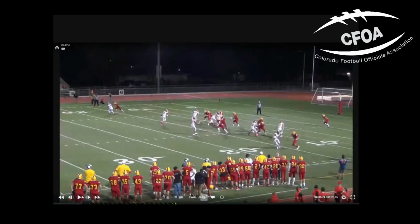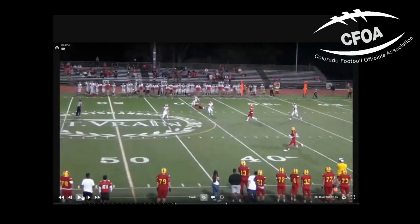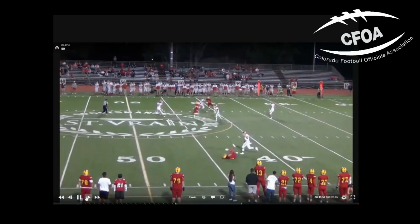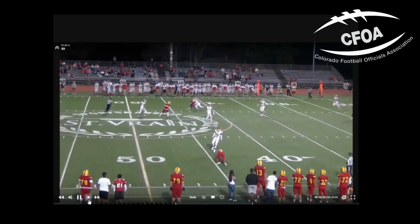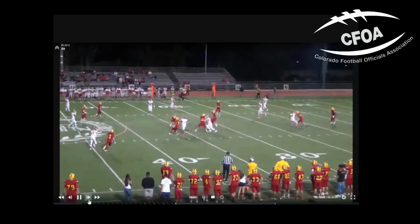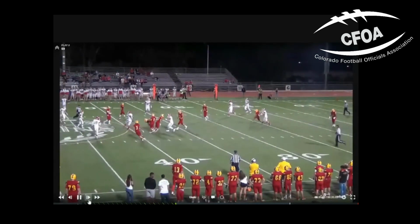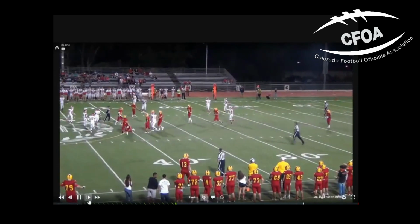Chuck, what do you think of the back judge on this play? I think he did a pretty good job. I would slow down and probably stop. We've got a lot of similar or different colors together. Actually, he was probably in a pretty good position here, but then as we're coming in, it just seems we're more eager to get the spot and throw a beanbag here. The spot's not important. You just need to know who has the ball.